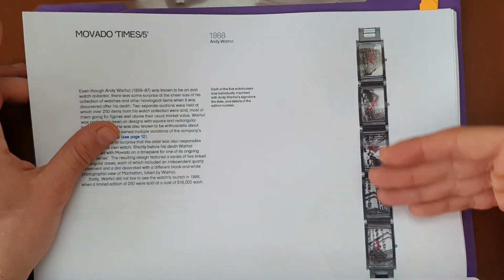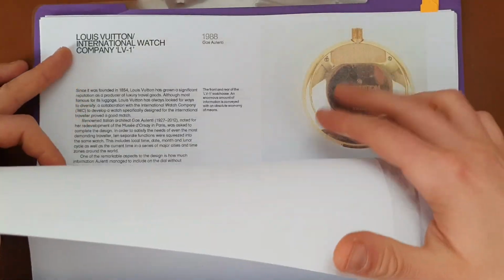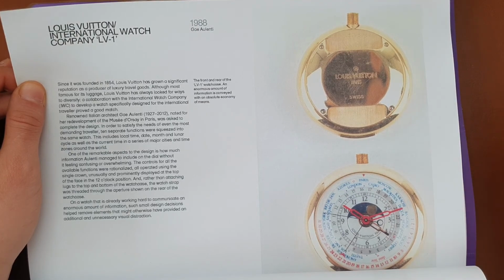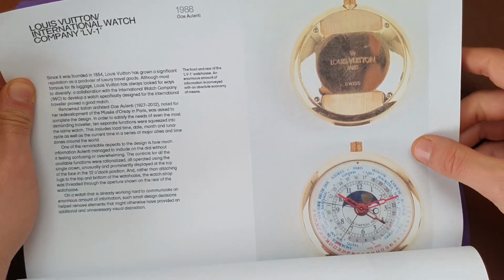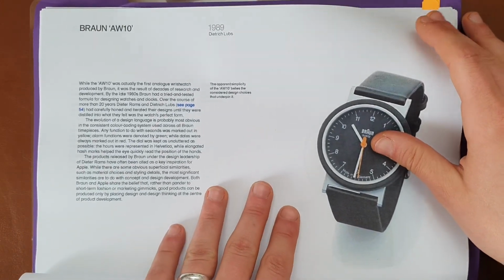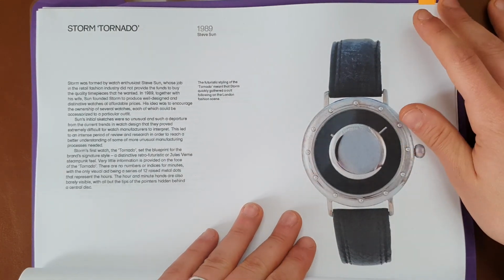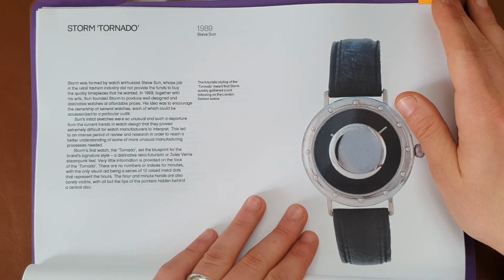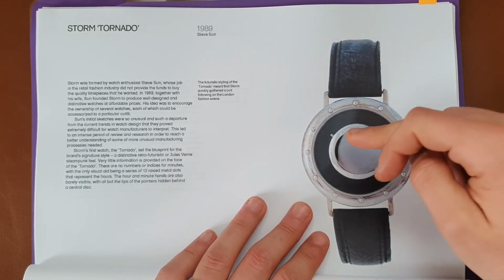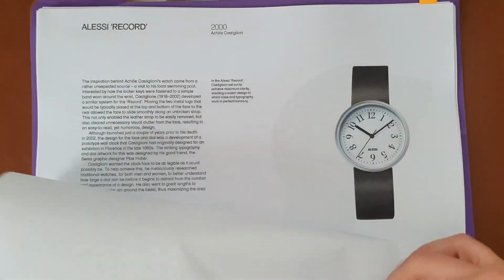Movado, they made like a five-time watch from Andy Warhol. Louis Vuitton had the LV1 watch in 1988, where you can see they made a Grand Complication watch. Braun had a simplistic design, a quartz design, and here we have one of the futuristic stylings from designer Steve Sonne, the brand Storm, where you have here the hours and minutes. Pretty cool, and it was from London.